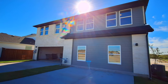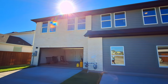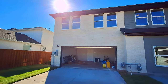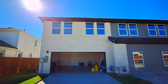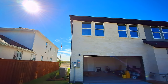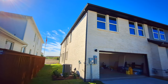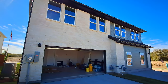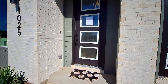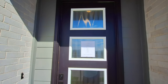There are two of your bedrooms right up there. And this would be your two-car garage in the other unit that's right next to you. And that one is also a three-bedroom, two-and-a-half bath. So let's swing back around and head on in. So as we step on up, we've got our covered porch. It looks like an 8-foot door. Like I said, there are 9-foot ceilings in here.